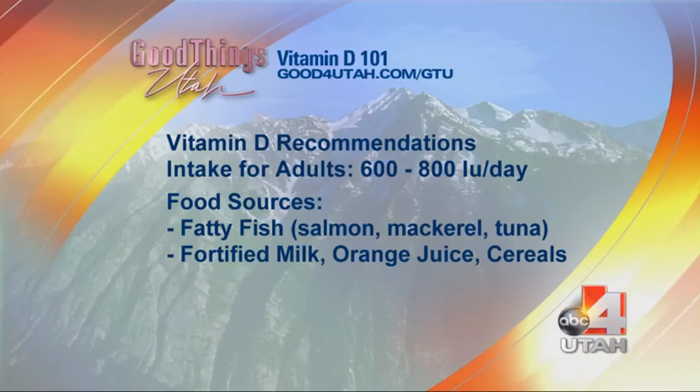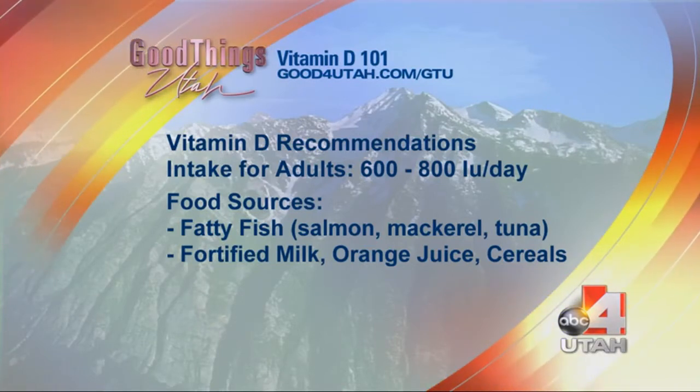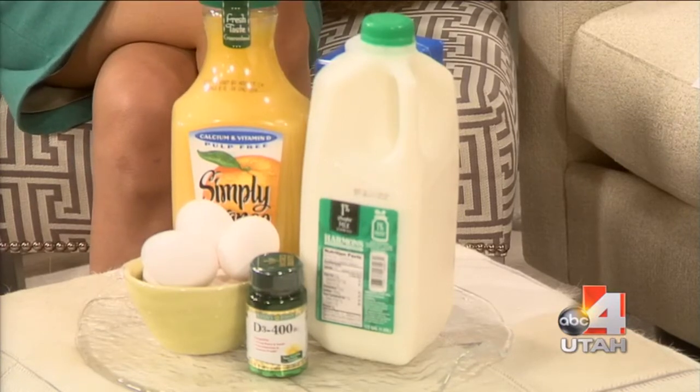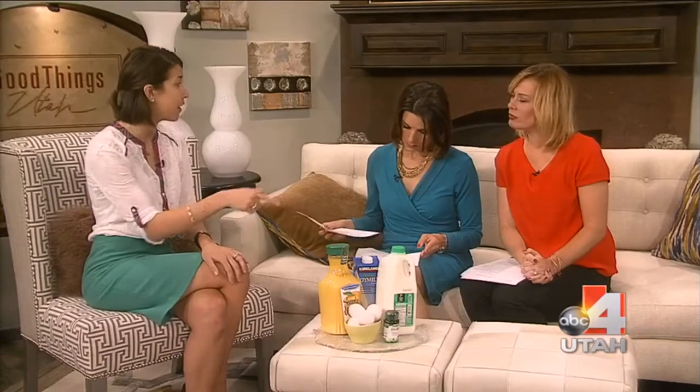What are ways during the winter months that we can get that vitamin D? It's very important to do it dietary-wise. Vitamin D is in very few foods naturally. The natural foods you're going to find it in are fatty fish, so things like salmon, mackerel, tuna. It's in cod liver oil, if you're really daring, and in eggs. Those are your natural sources. But vitamin D is fortified in a lot of different foods. All milk is fortified with vitamin D, and a lot of orange juice is fortified as well.